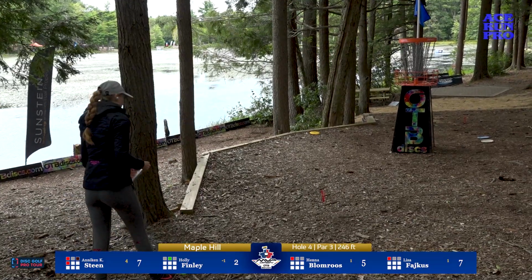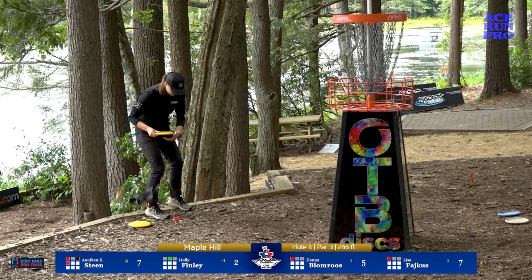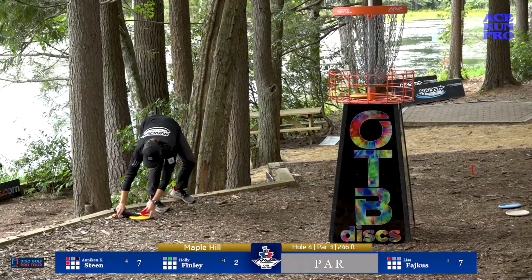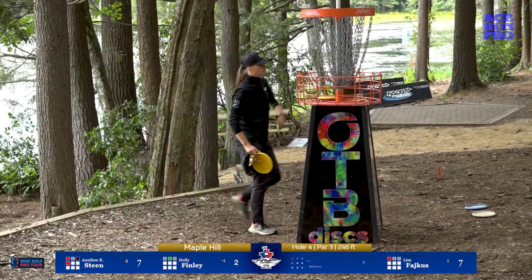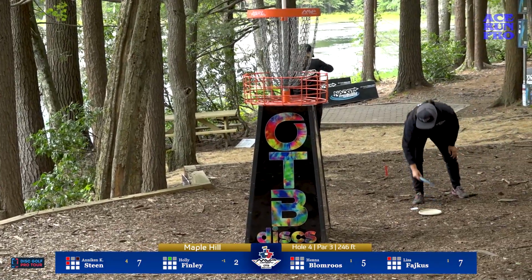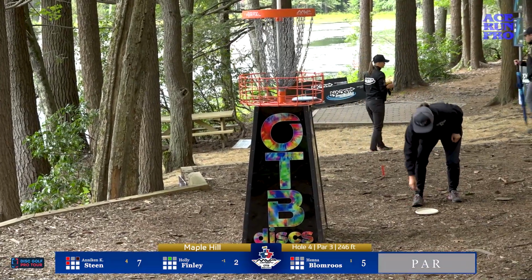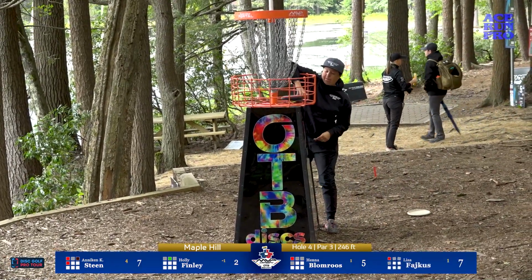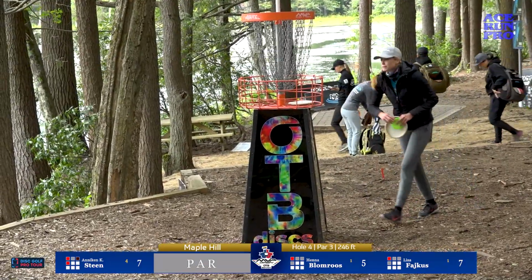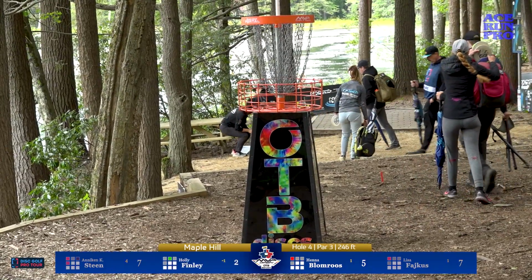Holly for birdie. Right side chain. Dang it. Henna makes good for the par. Lisa in for the par. And I'll drop in the par as well.